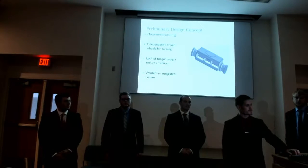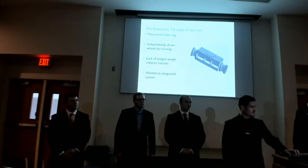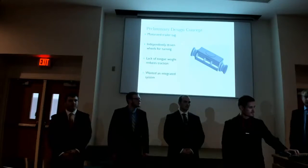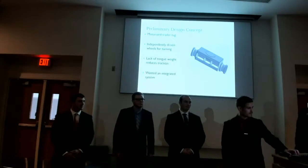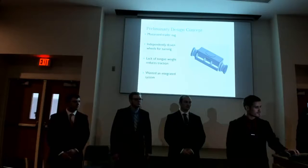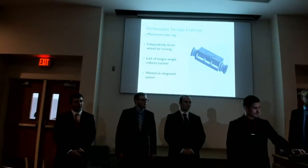So for our first preliminary design, before we met with Ditch Witch, we came up with a trailer tug. And this was going to be used at the front of the trailer to just pull it around. After meeting with Ditch Witch, we realized that they wanted something more integrated into the trailer. A couple reasons we weren't going to use this tug: if going up a hill with the tank in the back of the trailer, the weight distribution would create a lot less traction for our tug at the front. And you would have to place it under the trailer and remove it back into a vehicle when you're not using it.